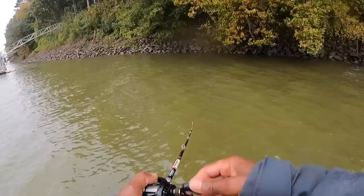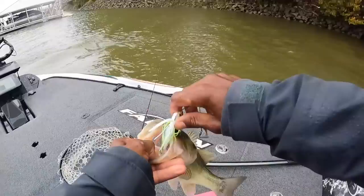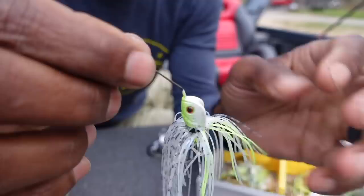Oh, man. Got him. This is Z-Man Sling Blades. Something that's more... This is a minnows trailer.